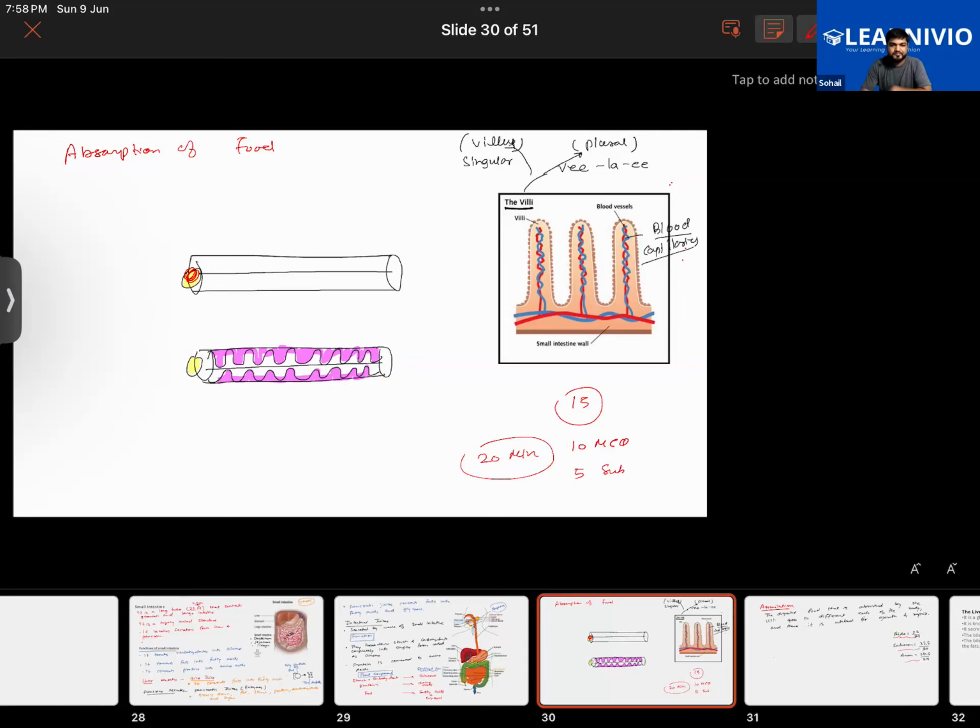All right. Now, do tell me why we humans cannot digest cellulose like herbivorous animals. Yes, Suleiman, why we can't digest cellulose?